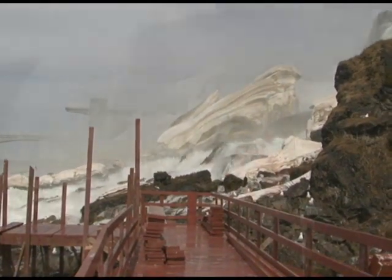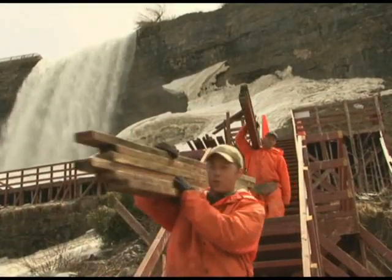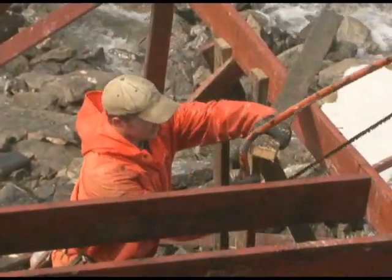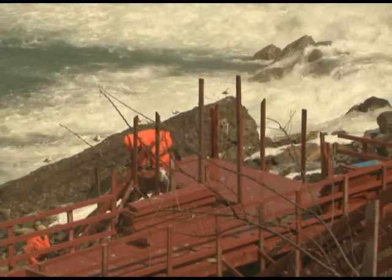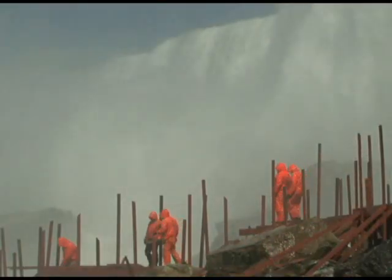So, it sounds like a great job, right? Working outdoors in a glamorous location? Well, the deck builders at Niagara Falls love their job, but it's not as easy as you might think. Seriously, do not try this at home. I'm here with Brendan Walsh, and Brendan Walsh heads the crew that builds the decks here at Niagara Falls every single year. Brendan, how long have you been doing that?